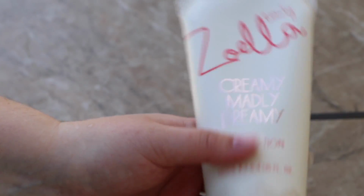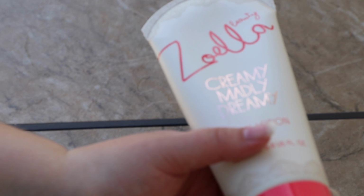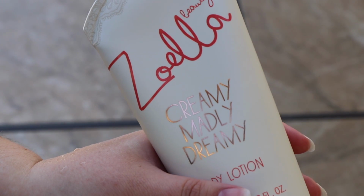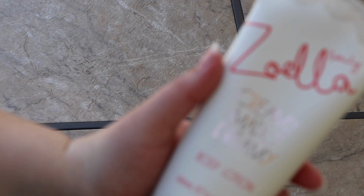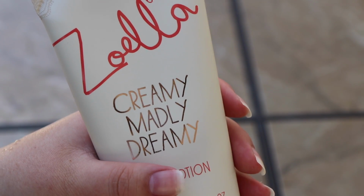It dries within moments when you put it on your skin, which is really cool, because when you want to put on a bit of moisturizer but you don't want to have to wait before you put on your clothes, this is actually really good, because it dries within seconds. And if it would focus, that would be great. So it leaves your hands feeling really smooth and soft.